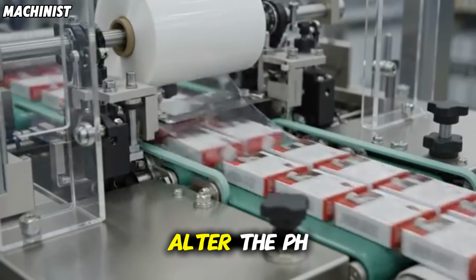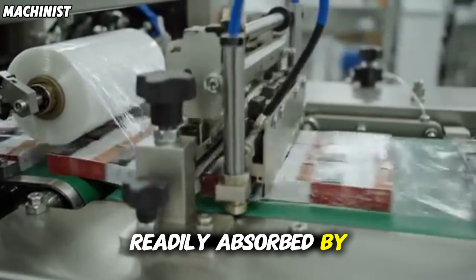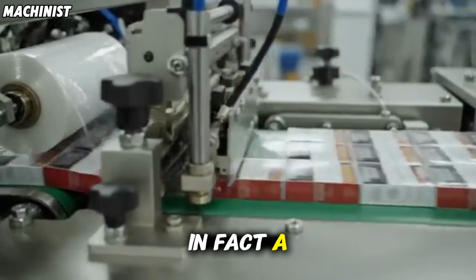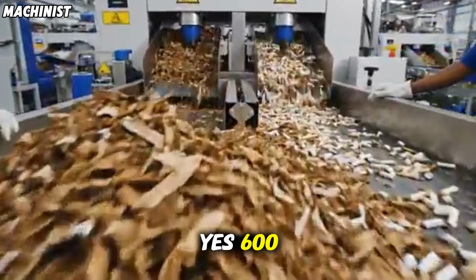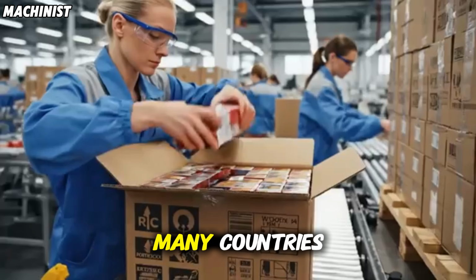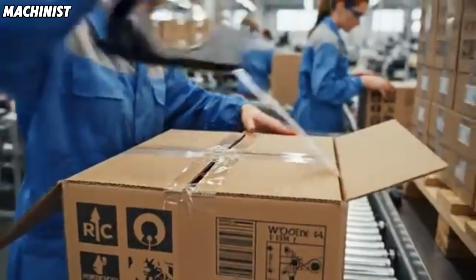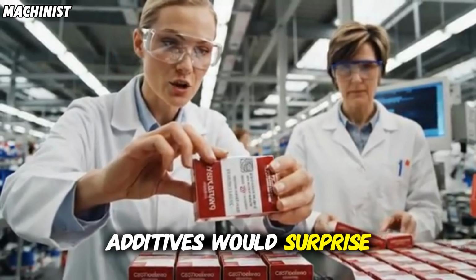Ammonia compounds that alter the pH of the smoke, making nicotine more readily absorbed by the lungs, essentially making cigarettes more addictive. In fact, a single cigarette can contain up to 600 different additives. Yes, 600. And while tobacco companies are required to disclose these ingredients in many countries, they don't have to reveal the exact amounts or combinations. That's considered proprietary information.